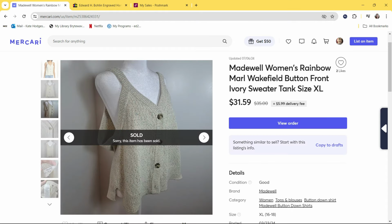All right, let's move on to Mercari. I was going to say Madewell, but I sold this Madewell women's rainbow marl Wakefield button front ivory sweater tank, size extra large. I bought this at Savers back in the middle of March, so it has been a few months. I couldn't find on my sheet when I bought these, but I know it's been a few months.